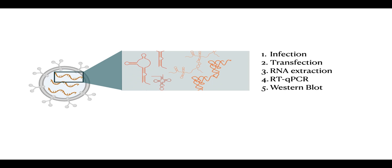Transfection is inserting viral RNA into eukaryotic cells. RNA extraction involves isolating the RNA from cell contents, and real-time polymerase chain reaction will analyze the amount of interferon beta activation occurring in each sample. Out of these 5 steps, infection, transfection, RNA extraction, and polymerase chain reaction have been conducted successfully.